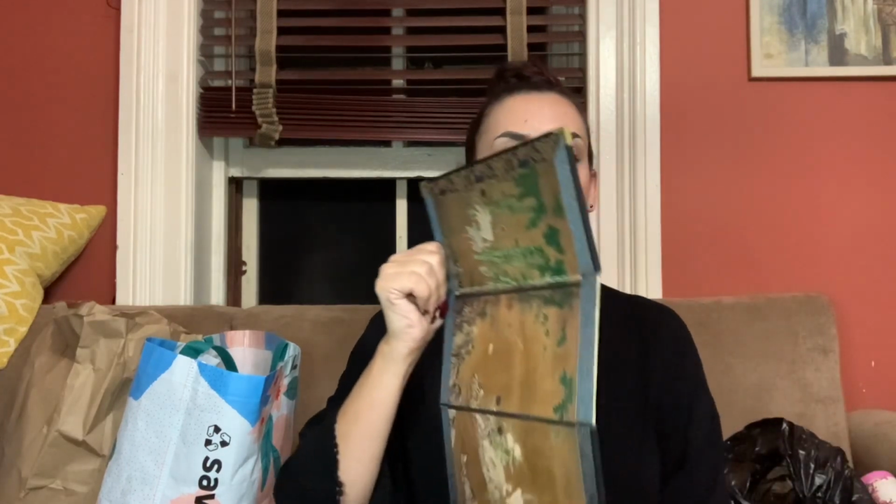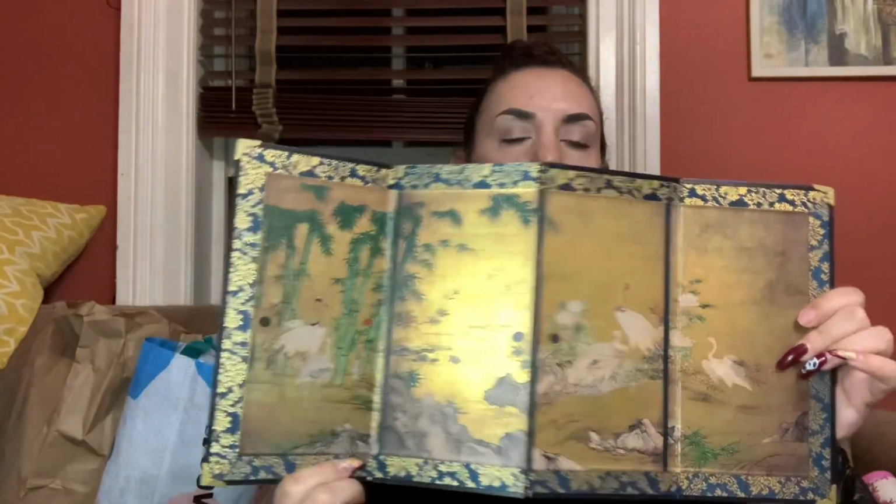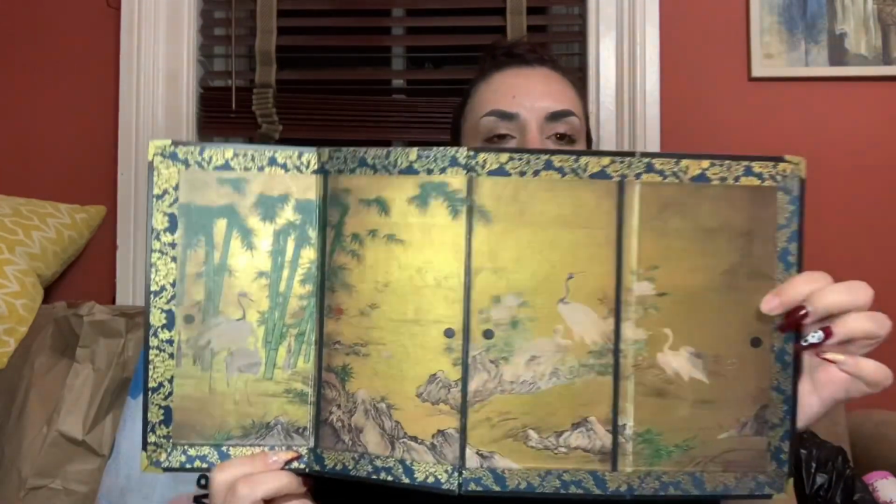And there's a little bit of, okay, there's a flaw. Where it bends right here, the paper is a little cracked. But other than that, it's pristine. So I'll probably put this in my booth for like $40 as well.